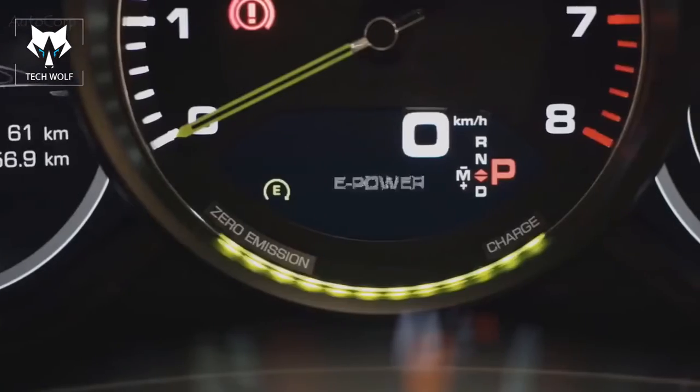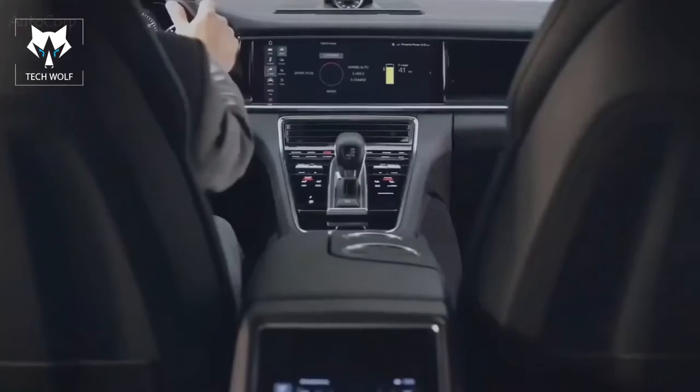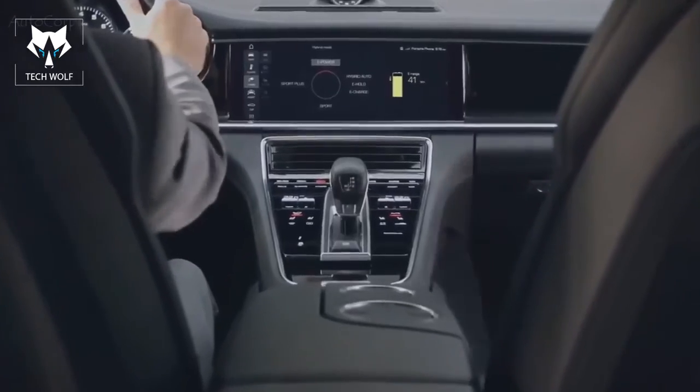In e-power mode, depending on the charge state of the battery, I can drive the car in electric-only mode.